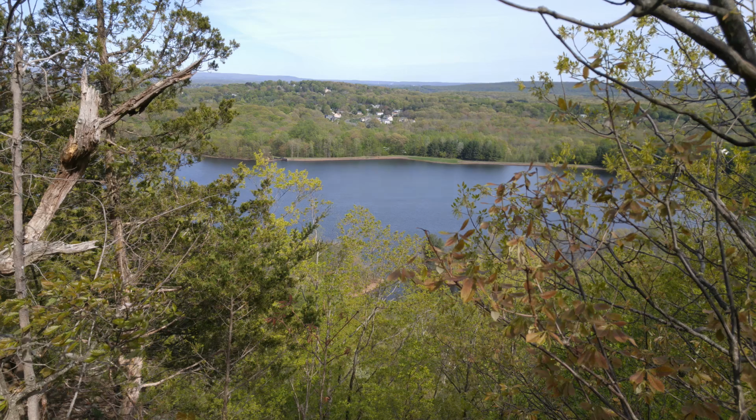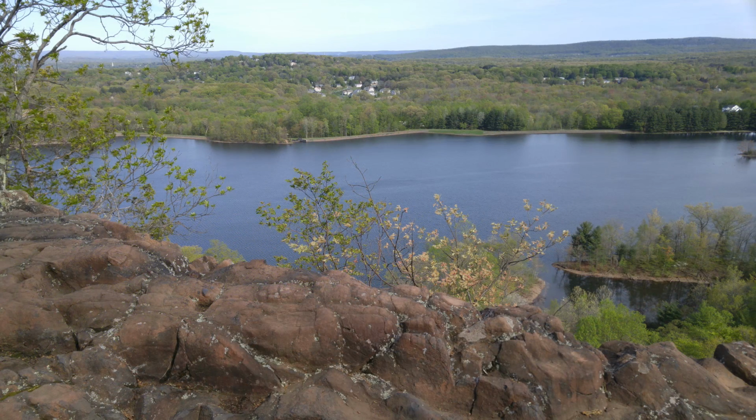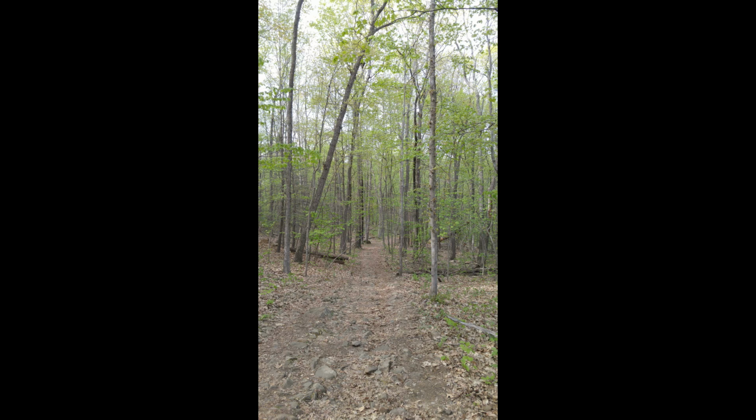They're looking east toward Berlin, looking south toward Meriden. East toward Berlin and Kensington. And back down the trail. It gets pretty wide in places. You could probably drive a bus through here if you had one. Just beautiful trees just coming into bloom here.